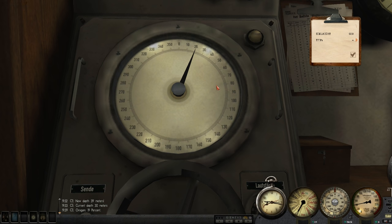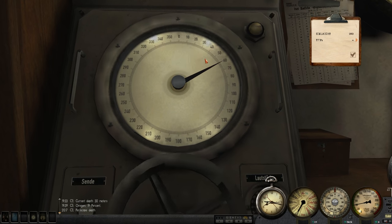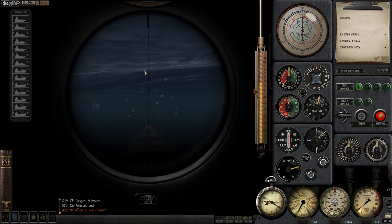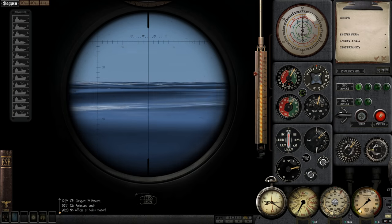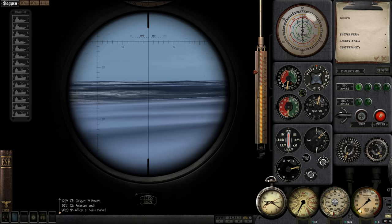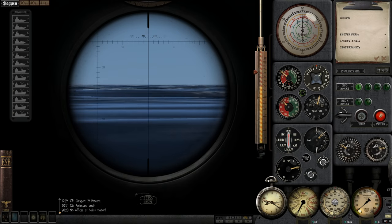It's cutting in front of us. Let's go to periscope depth. Whoa. Did we just hear it disappear? That's interesting. Okay, well, let's take a look. Let's do a quick visual scan here. Yeah, I'm not seeing anything super close. So we'll go ahead and continue onward.